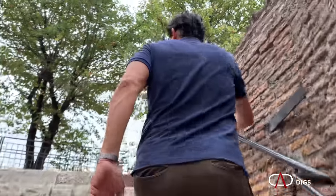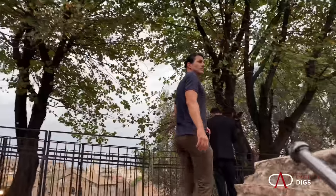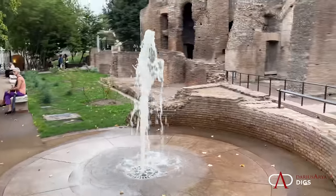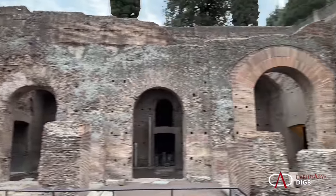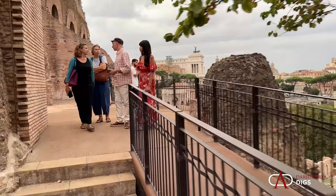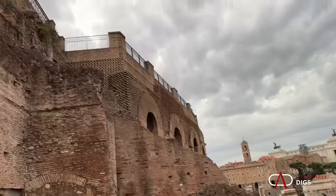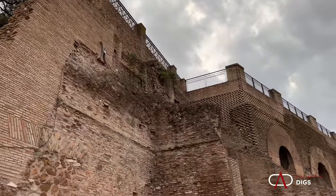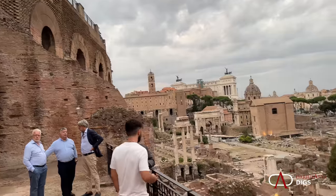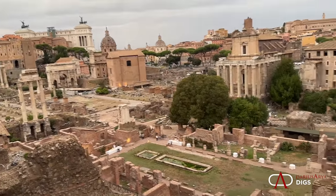Let's go upstairs for a second. A little fountain here. And we can come over here and have a look at the terrace. Up above is the panoramic terrace where the public is. Up here, again, another important restoration project. But now we're down below. It feels a little more intimate.